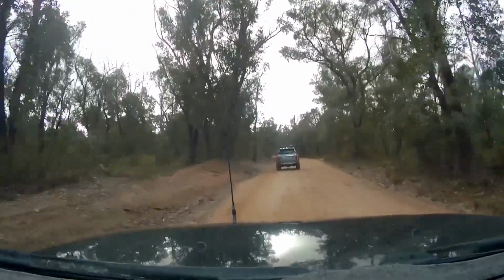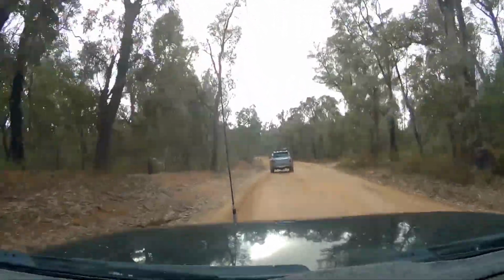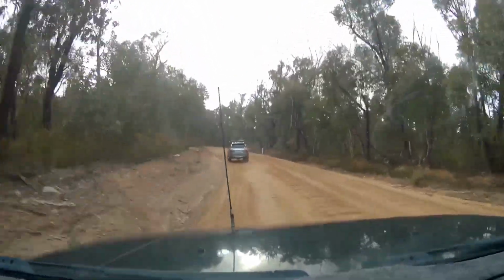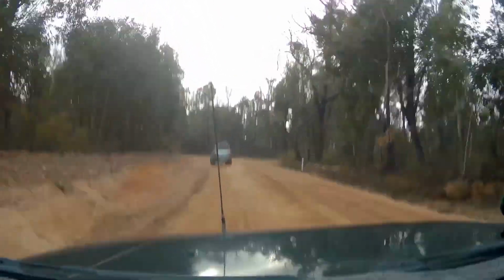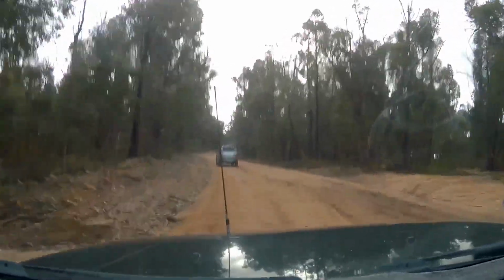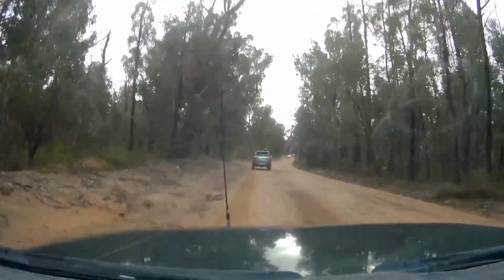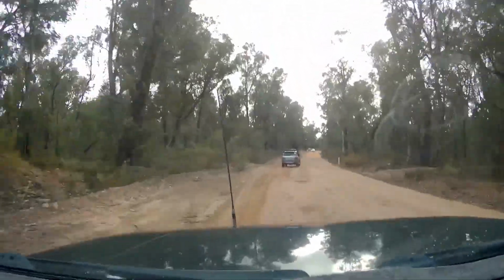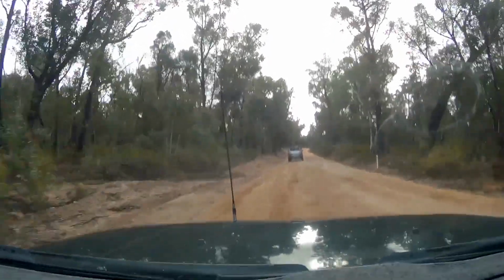Okay, so we've just left the meeting point. We're heading off towards the Glowworm Tunnel. Well, after the Glowworm Tunnel, we're probably going to head over to the Lost City, depending on how we're going for time, and maybe explore some of the other tracks in between. Running with the new suspension on is a little bit bumpy, probably because of the heavy duty springs, but we'll see how we go with it.